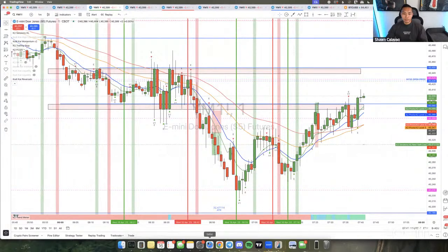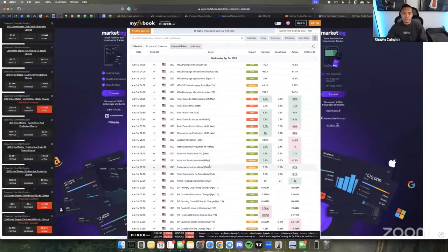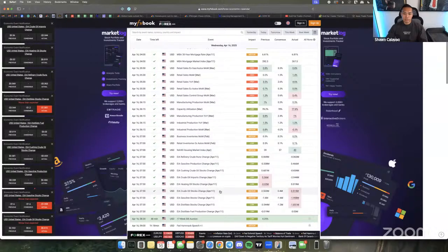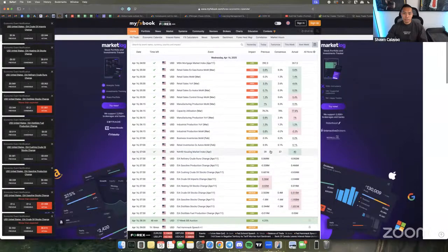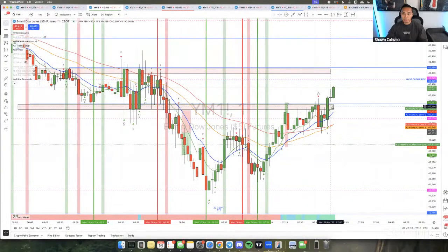So that kind of goes hand in hand. I saw this news before the market opened, and then the news from today was the housing market index. So they kind of go hand in hand with each other. And it looks like a lot of people reacted to it because it was a lot better than expected. And here we are, we're back into the range now.